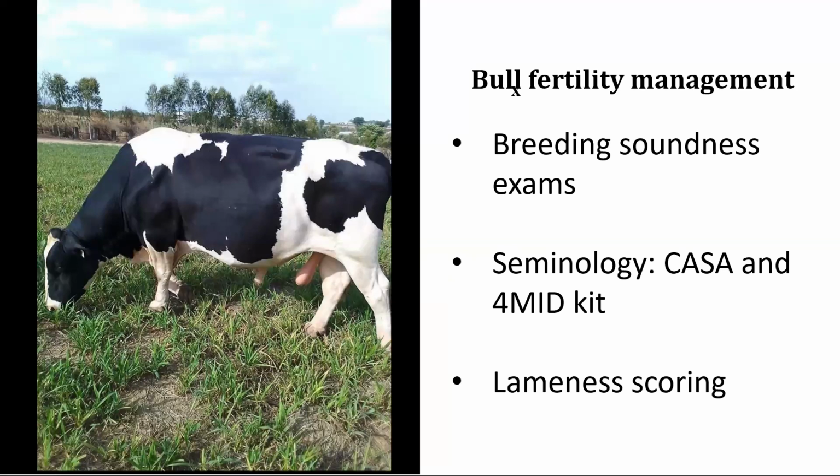And lastly, we'll talk about bull fertility management. It is important, if the farmer is not using artificial insemination, to carry out breeding soundness examination of the bull. Also, seminology, with the use of newer technologies, it is easier to detect fertility problems that are not grossly seen with conventional methods of semen analysis.